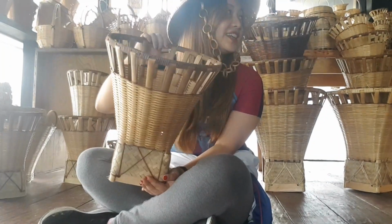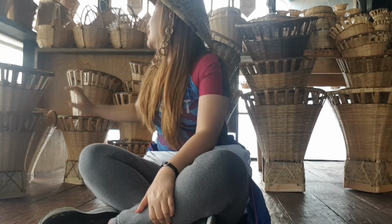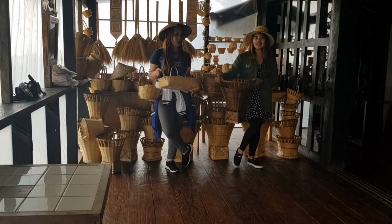Basket. I will put the local name of this one here in Benguet. So there are a lot of baskets, also fruit baskets, small baskets in different sizes. So please check them out when you happen to go here, and check out the sakura, or the plant of Japanese cherry. So that's it, guys. Go!